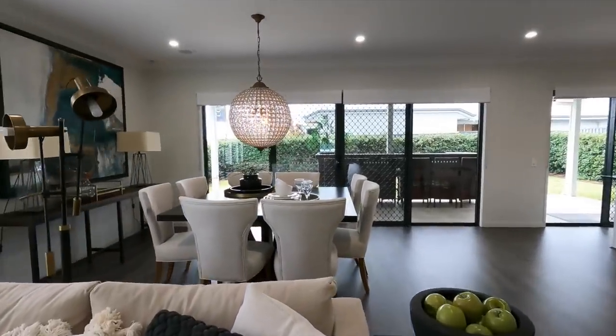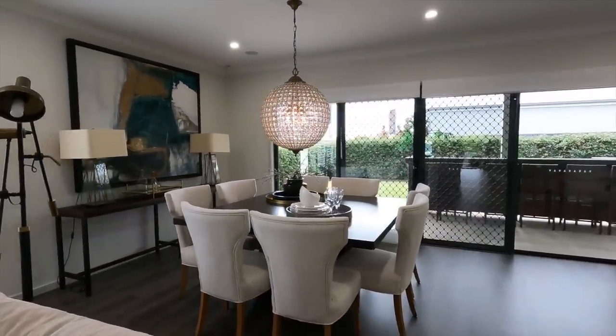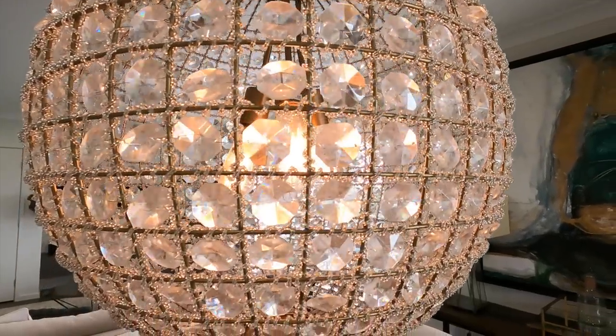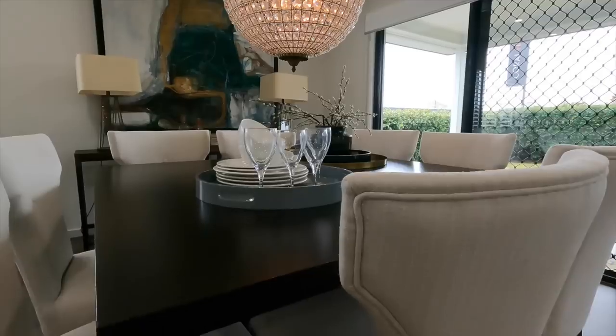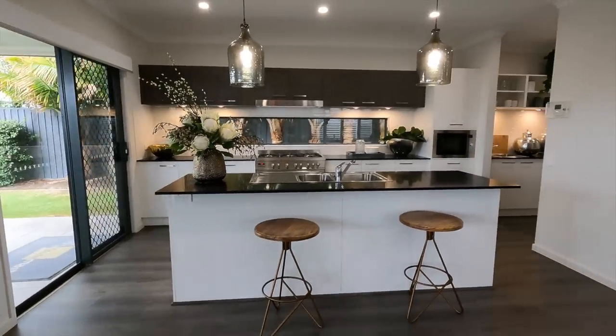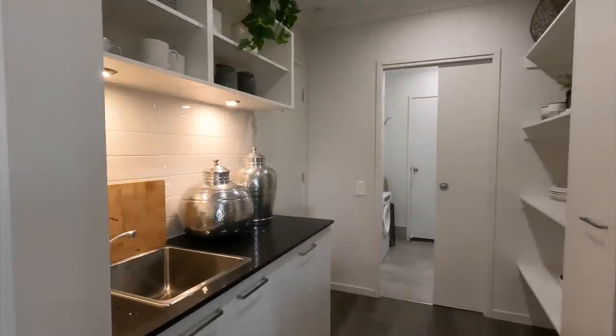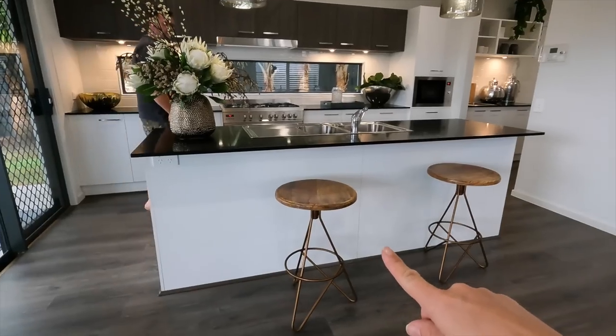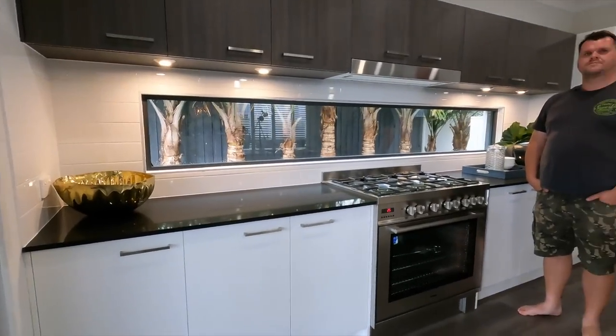I do like this table. I like the idea of having a square table. Do I like that kitchen? The size of it more, because you've got the butler's pantry straight off it, so it feels bigger. I do like these stools. I do really like the oven.